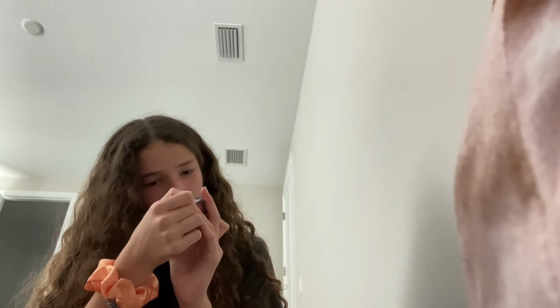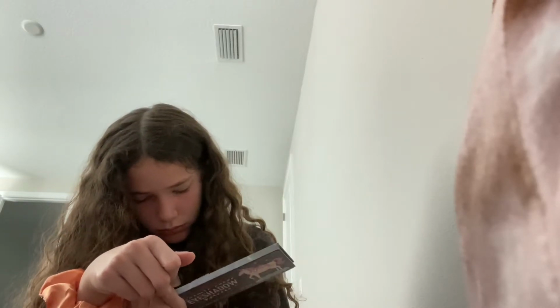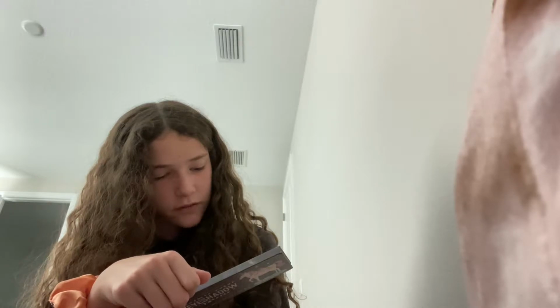So, yeah. What is that? I just realized makeup has dates on it. I have definitely been using this for over a year. It's fine. It's fine.